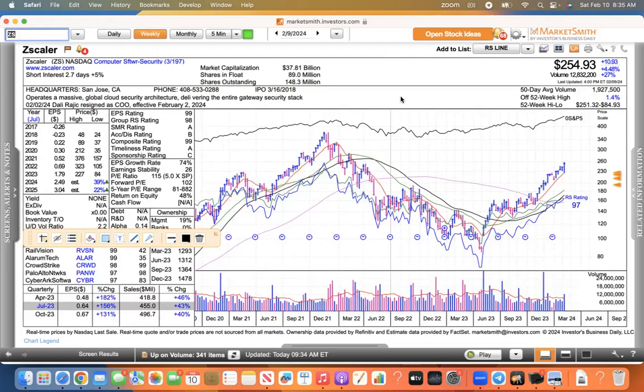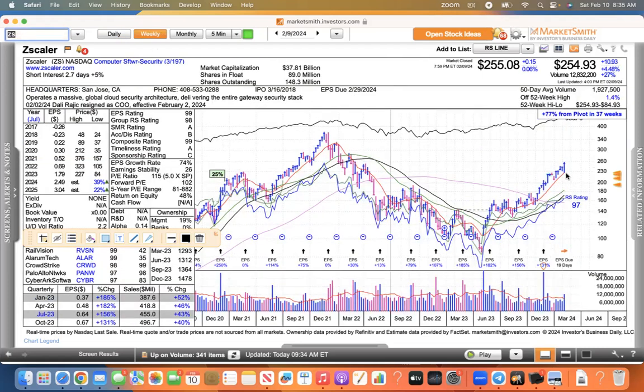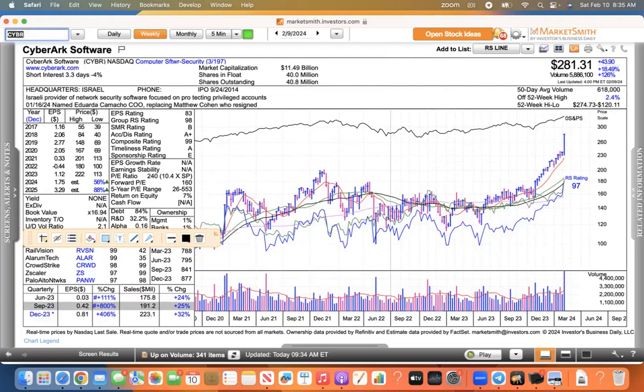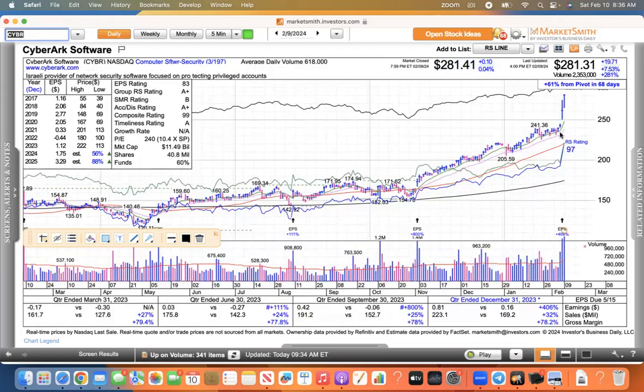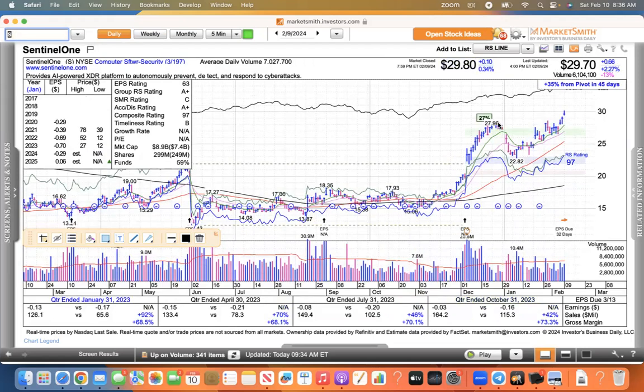So there's your classic action there. It was up 4.4% last week. Looking good. Cyber reported earnings. This is a smaller name. It's an 11.5 billion market cap, but you can see that it exploded higher, 18% after their earnings report. So another cybersecurity name, and this is Sentinel One. They recently bought a company and it pulled back, and now it's recovered. To me, it's still actionable there.